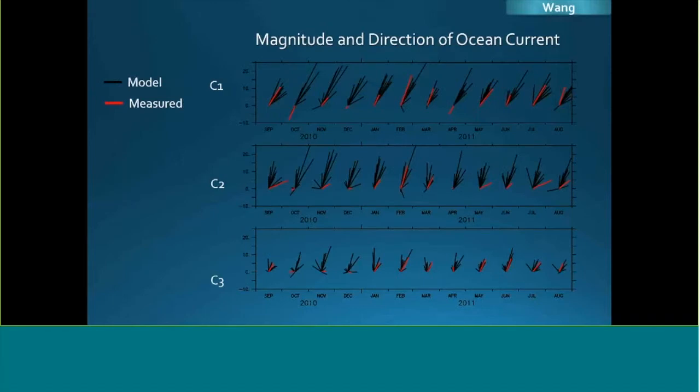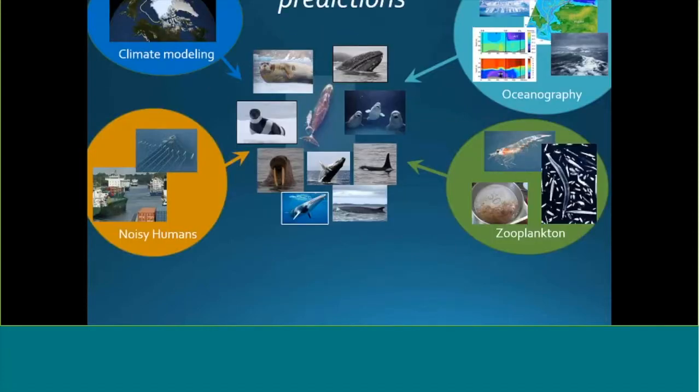And besides the ice, she was able to model other oceanographic parameters, and this is an example of ocean currents. So this is, from top to bottom, the inshore to offshore Icy Cape sites, and the black lines are her predicted magnitude and direction of ocean currents, and that is compared with the red, which is Phyllis's measured magnitude and direction of ocean currents in those 3 sites. So it did really well.